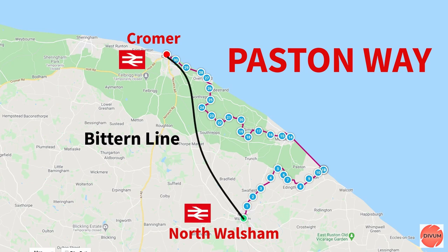You could do the route in either direction, and you can get to either end by train using the regular rail link known as the Bittern Line, but today I'm heading north.